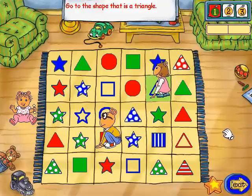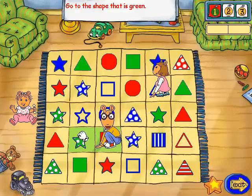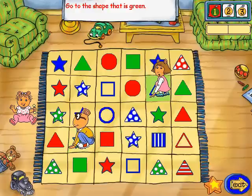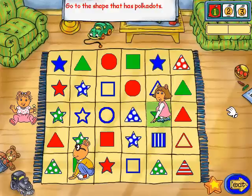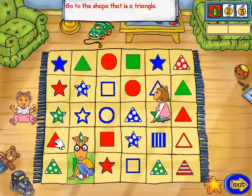Okay, my turn. Go to the shape that is green. You really get this. Now it's my turn. Go to the shape that is green. All right, I'll go now. Nice work. It's my turn. Go to the shape that is a square. Which one? All right. My turn now. Go to the shape that has polka dots. Gee, I'm not sure about that. Okay, here I go. Go to the shape that is a triangle. Which one should I choose?